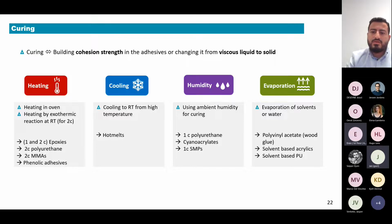Another possibility is curing by humidity. In this case, the adhesive absorbs the humidity from the air to initiate the curing. This is typical for one-component polyurethanes, cyanoacrylates, and also one-component silane modified polymers. Finally, we have adhesives that cure by evaporation of solvents and water. Very famous examples are wood glue, or polyvinyl acetate, and also solvent-based acrylics and polyurethanes.